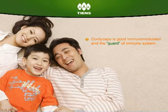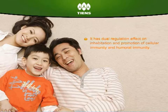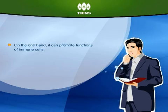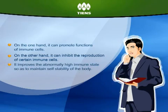Studies show that Cordyceps is a good immunomodulator and the god of the immune system. At the same time, it has a dual regulation effect of inhibition and promotion on cellular immunity and humoral immunity. On the one hand, it can promote functions of immune cells and restore low immune function to the normal level. On the other hand, it can inhibit the reproduction of certain immune cells so as to improve the abnormally high immune state and maintain self-stability of the body.